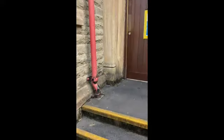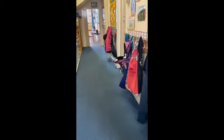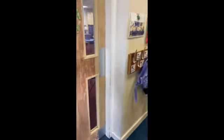Year 6 children will enter and exit the building using this door only. In the morning when they come in, they will come straight in here, go into the toilet, wash hands, and then this will be their classroom. For our Year 6s, school will start at 9 o'clock and will finish at 3:15.